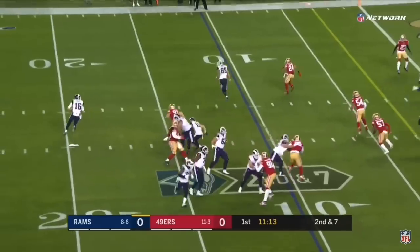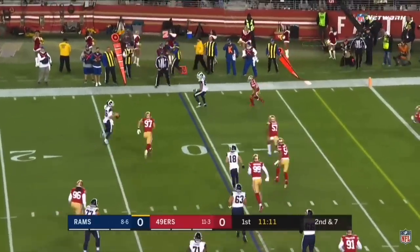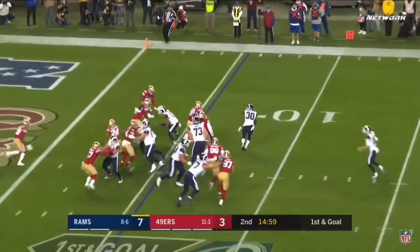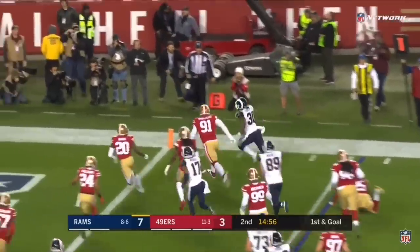Second and 7. Another fake. Goff on the move. That's been the theme. Being chased by Bosa. Turns and throws. And it's caught. From the 5, it's Gurley. Looking to cut to the outside. Todd Gurley going for the end zone.